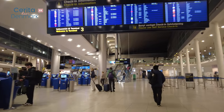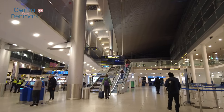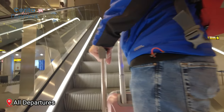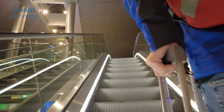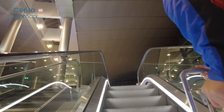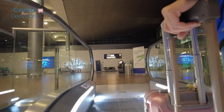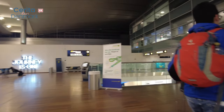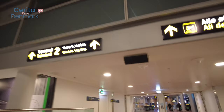Copenhagen Airport offers a range of facilities for passengers, including free Wi-Fi, charging stations, baggage storage, and lounges. The interior design of the terminal is modern and sleek, with plenty of natural light and greenery, making it a comfortable place to spend some time before your flight.